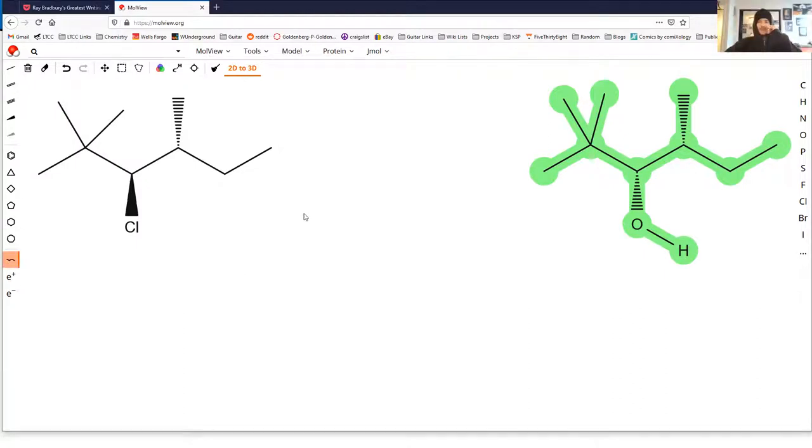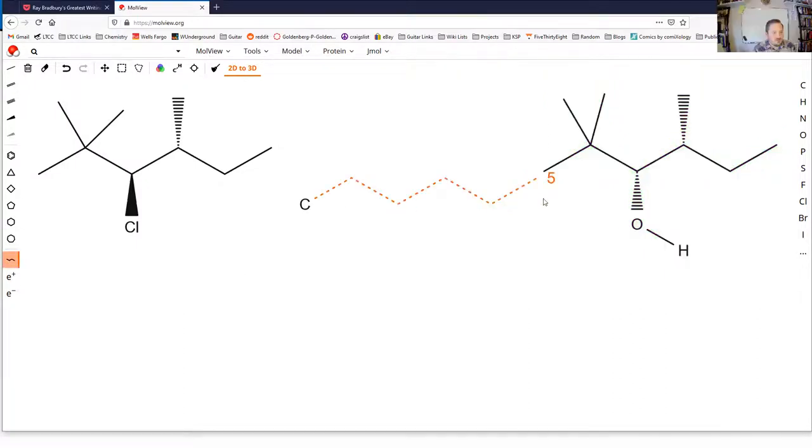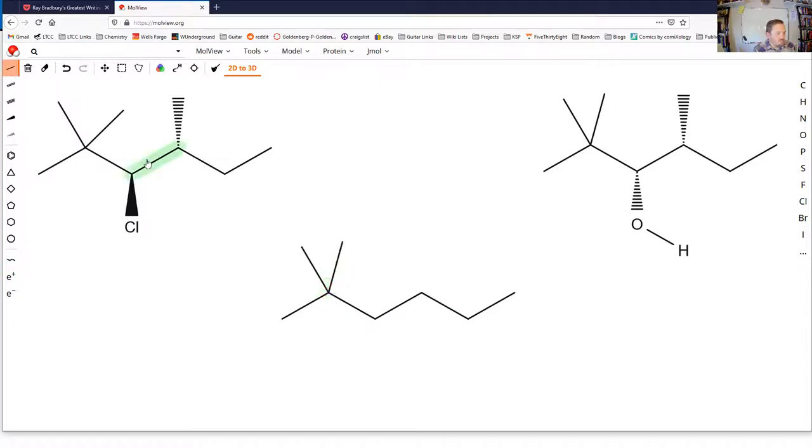Get a carbocation? We'll get a carbocation. So let's start by drawing our carbocation. Nothing is moved yet, but we have that as our intermediate.